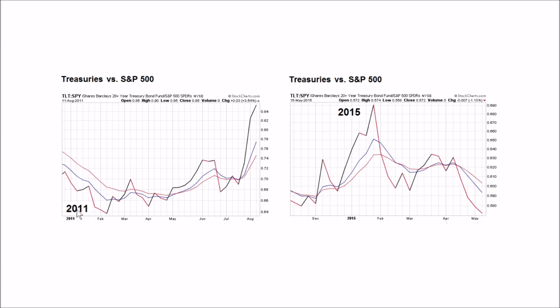This is 2011 here. The waterfall decline in stocks began in early August. So we're looking at the period prior to the correction in 2011. Yellow flags waving here. This chart's telling us that the demand for safe haven treasuries was increasing relative to the demand for growth-oriented stocks. This is what we call a full-bore bullish look, which occurs here. Blue is above red. The slopes of both moving averages are up and prices above both moving averages, telling us that the probability of TLT outperforming SPY is higher right here than it was here.